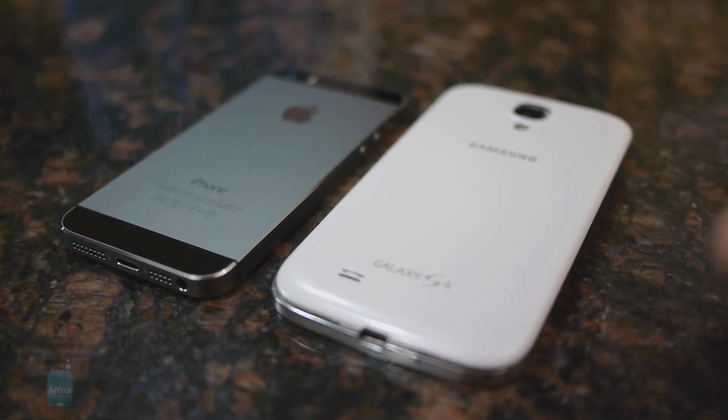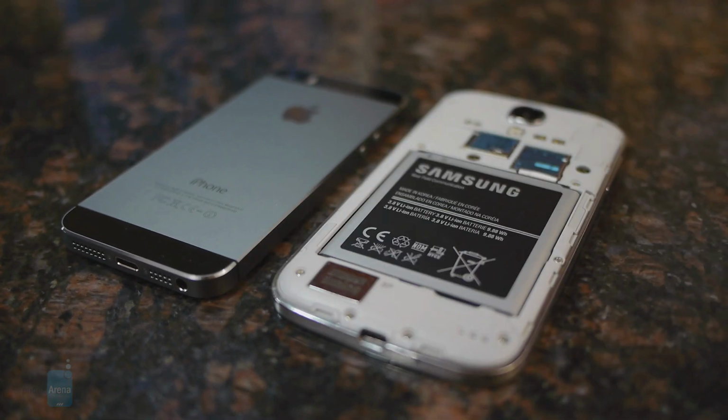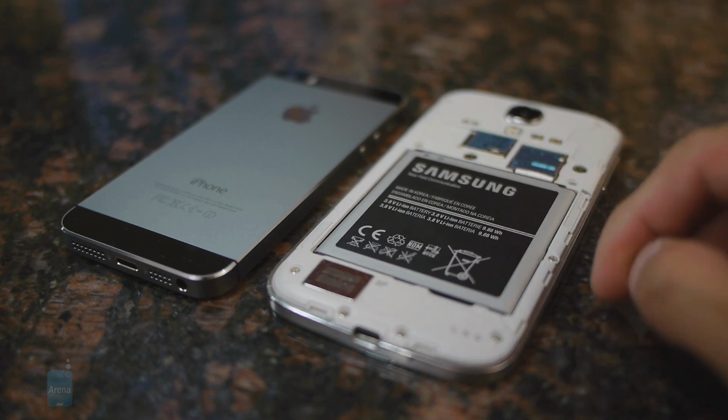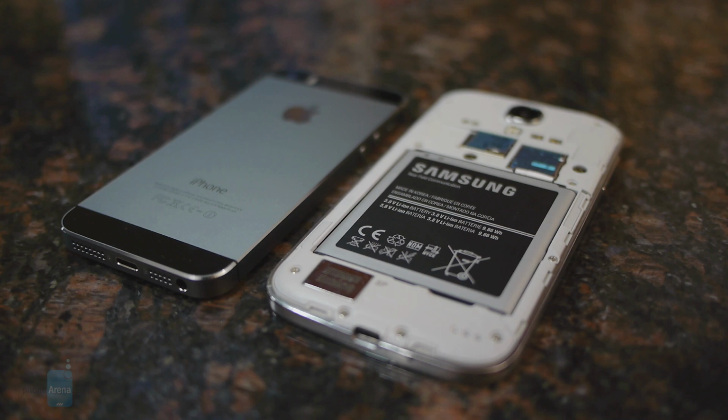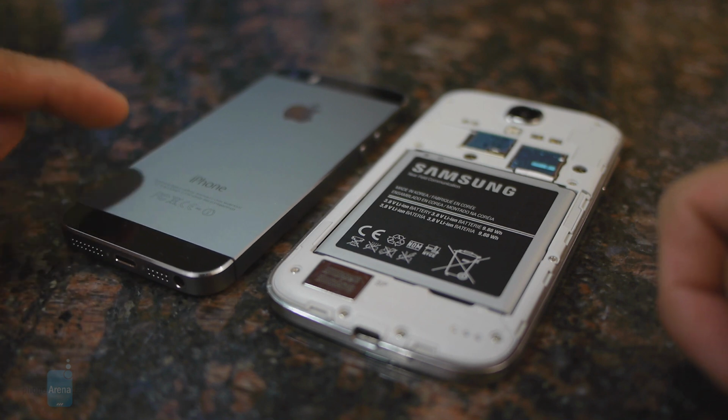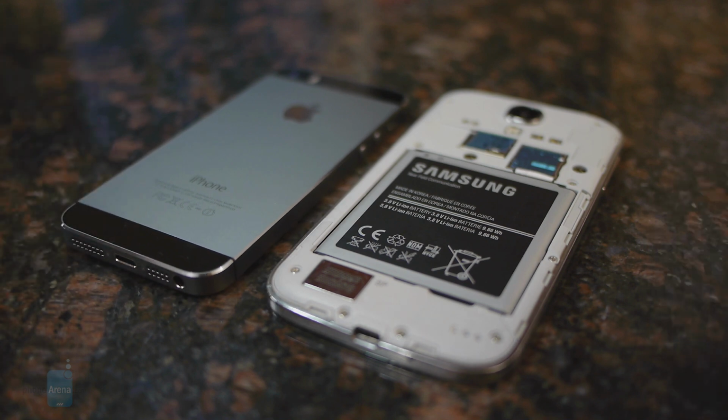It features a removable back cover, so we gain access to its internal battery, but better yet, it also offers memory expandability via its micro SD card slot, so you could supplement its internal capacity, whereas with the iPhone 5S, there's no option for that. You gotta stick with what's on board, either 16, 32, or 64 gigabytes.